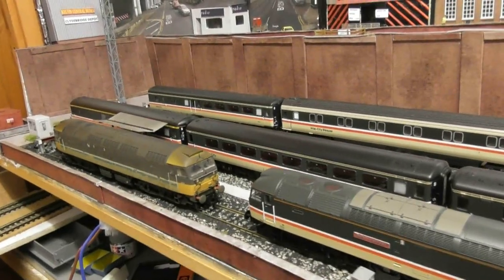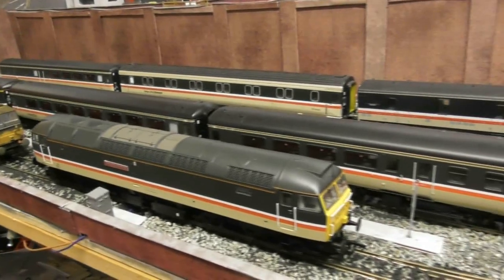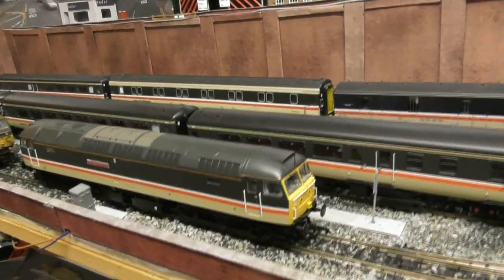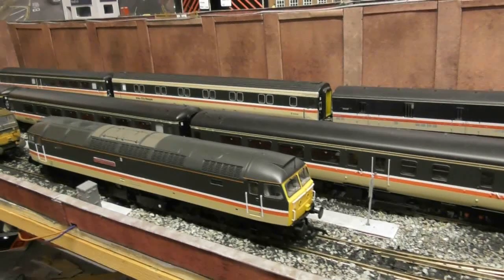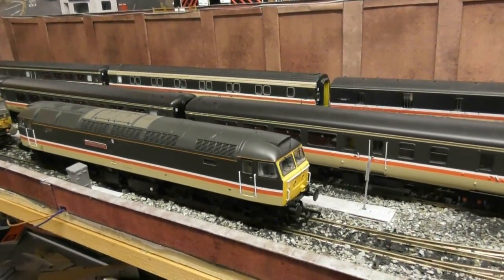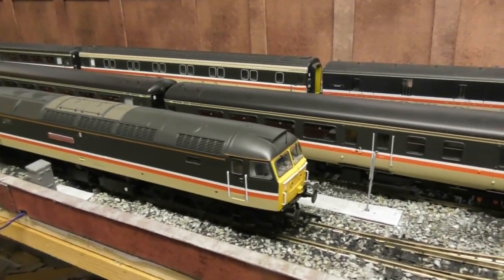I've left 47706 in the siding here because it provides a good contrast to this next machine. And this is actually a renumbering. You'll be familiar with 47832 Tamar, which I have on the layout occasionally. Well, this is actually a 47832 that has been renumbered by Mike Wellesby as 47831 Bolton Wanderer.